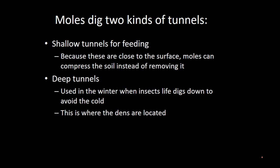Molehills are generally about the size of a dinner plate. Just mound up some mashed potatoes on that dinner plate, and that's what we're looking at for a molehill.